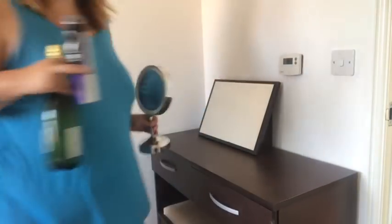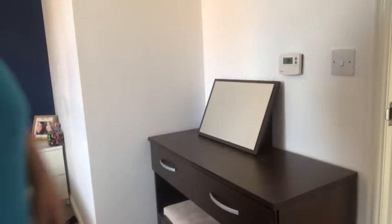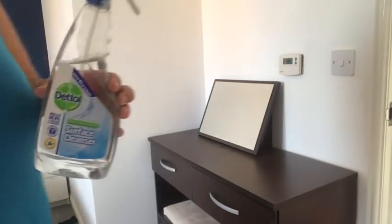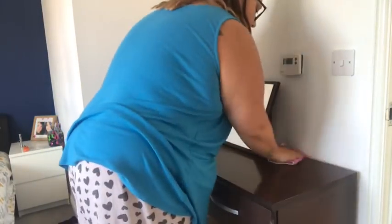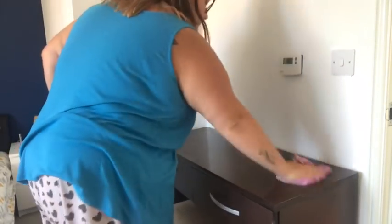Like I say, this is not a deep clean, this is just to get the house in some kind of order. So I'm just using some Dettol all-purpose use spray with just a microfiber cloth just to give it a wipe over.